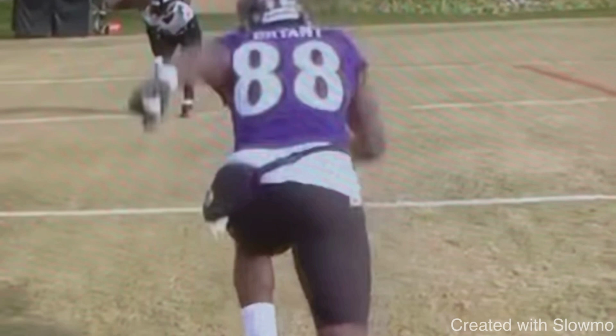So in the world of one-on-ones getting heavily publicized, everybody loves to post a cool clip of the guy breaking the DB's ankles, but more often than not, when guys run digs, posts, they'll be catching this ball on the other side of the field, on the other hash mark. That's not realistic, fellas. That's not spacing.